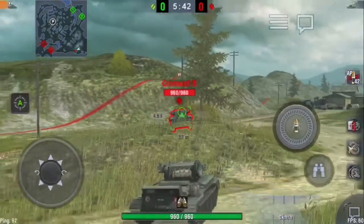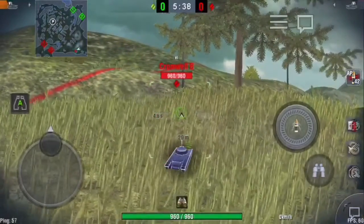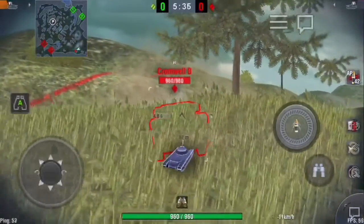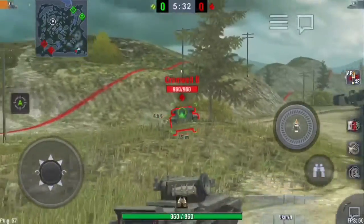As you can see, he can still see me and shoot me from right there. He's going to whiff one right here on accident because I move, but right here, he can shoot me. And with the excellent traverse of that tank, he can pop right back down and completely ruin my day.